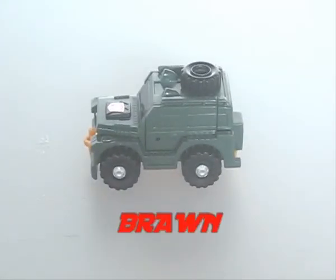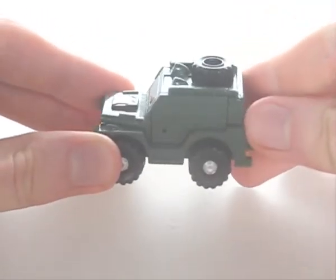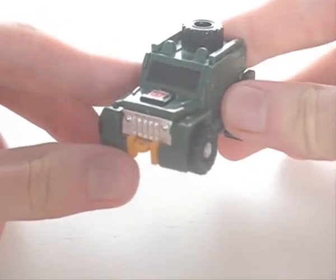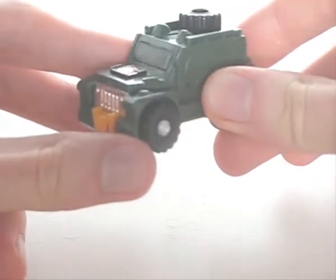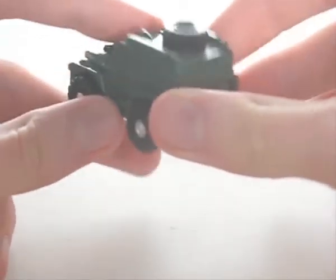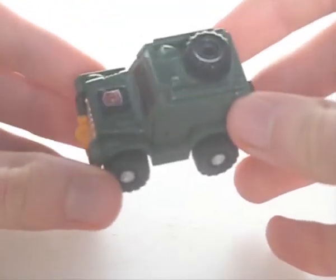First, Brawn. His vehicle mode is a Land Rover Defender. It looks very nice, with appropriate colouring and some nice moulding, especially with the spare tile on the roof. He lacks paint, but there's some black plastic to break up all that green. The Autobot sticker is a nice touch too. It's a little on the kiddish side proportion-wise, though I expect that with a Minibot. Aside from rolling on all four wheels, this mode doesn't do a whole lot.